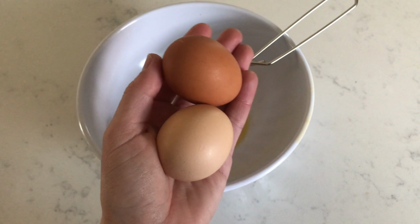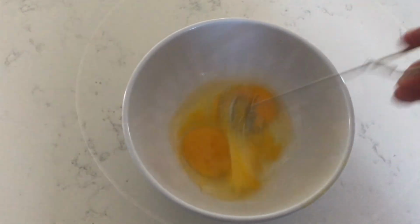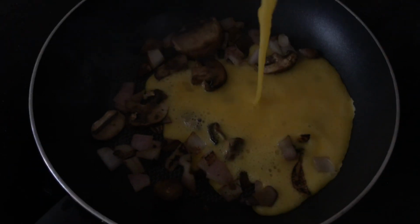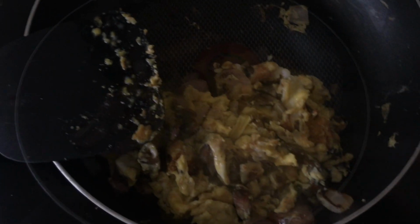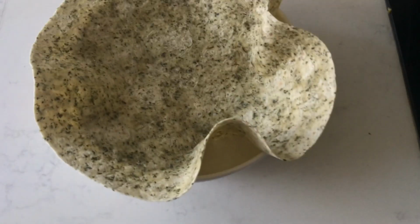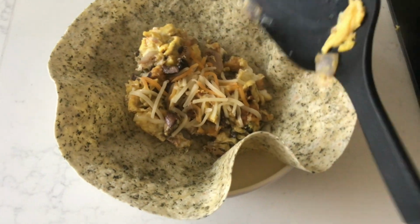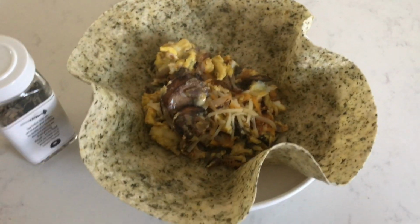I'm also going to scramble up 2 eggs and then pour that right over top the onion and mushroom, letting that all cook together. Then I sprinkled some low-fat shredded cheese on top and placed all of this inside the spinach wrap that I already had prepped in a bowl. Then to finish this off, I seasoned it with some pepper and some everything seasoning blend.